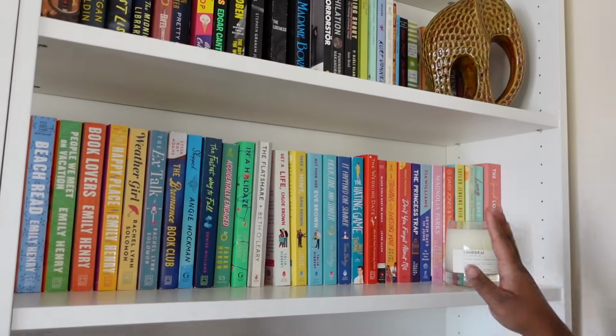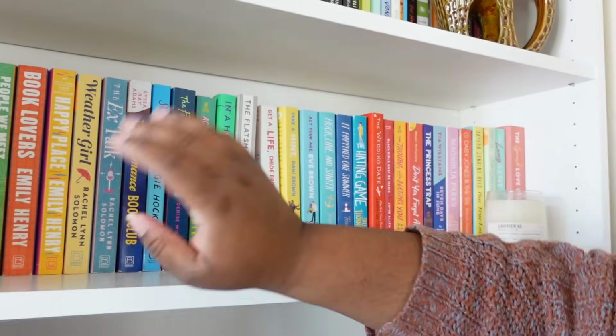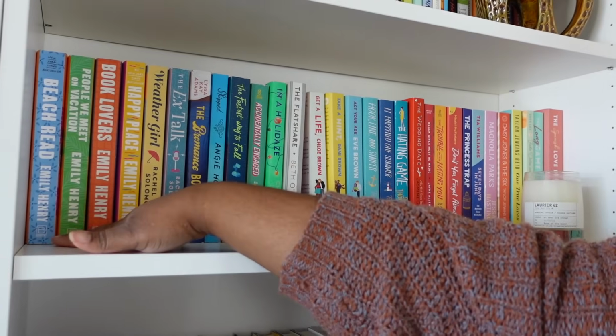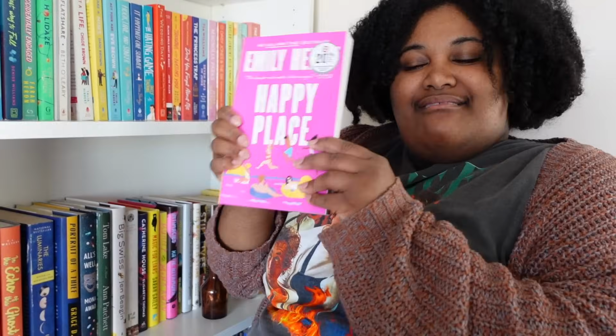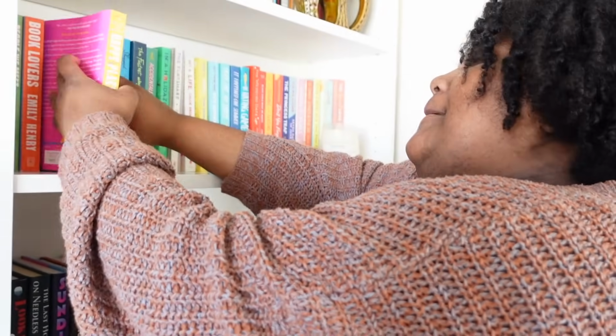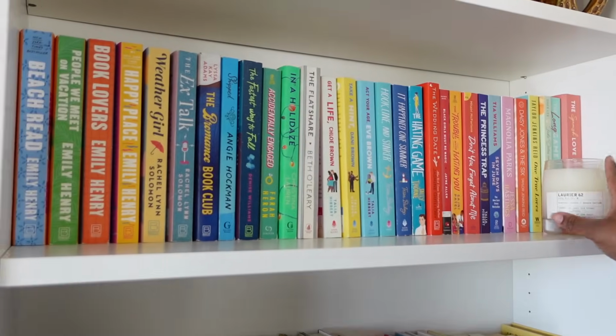Then we go down to one of my favorite rows. That's my romance shelf. This shelf to me is just so pretty, and I have all my favorite books in one place. So we have our Emily Henrys. Look, y'all, I finally have a paperback version, finally, from Target. It finally can be on my shelf. One day I'll read it. So these are all my paperback romances.